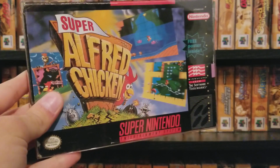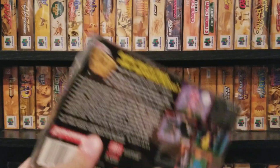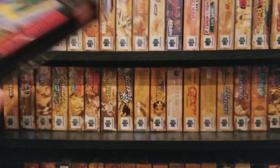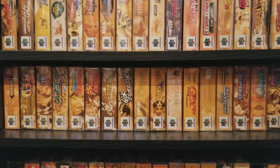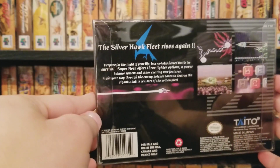Super Alfred Chicken, another one of those games where I got the box from my cousin and then just kind of put the game together over time. When are we gonna get an Alfred Chicken revival? If we can have Bubsy back, why can't we get Alfred Chicken back? Supernova, another game that I got the box from my cousin. It's a trend here, and then I had the hardest time finding the cart for this game.